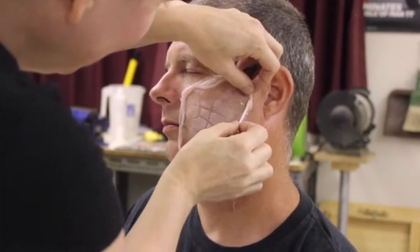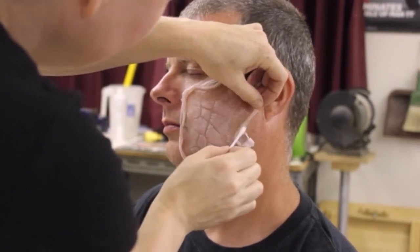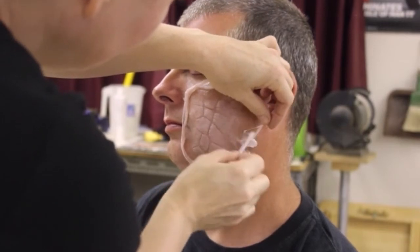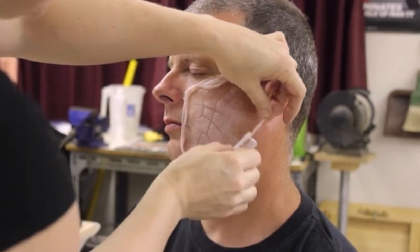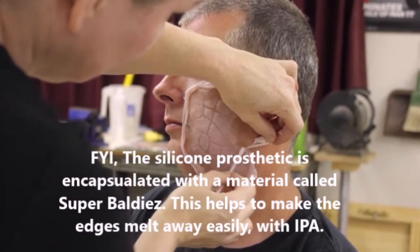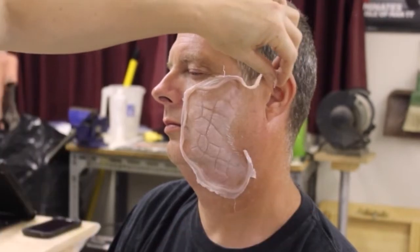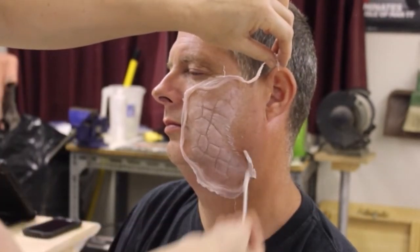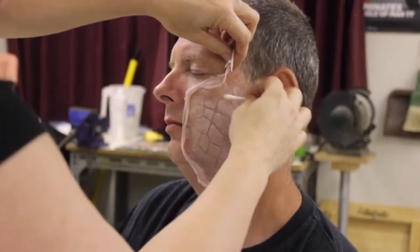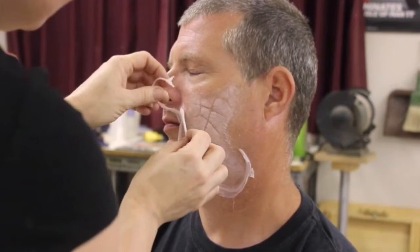Statues of clay. Into the darkness. You can see how the edge here is coming away nicely. Into the darkness. We are one.